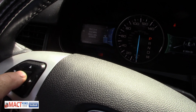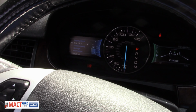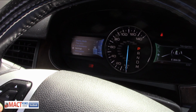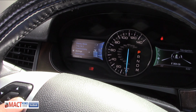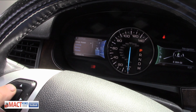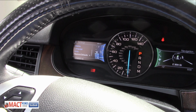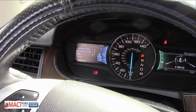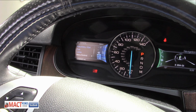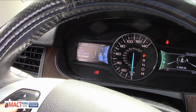Got that done, we'll hit trip two. We'll just hit this to zero out trip two. There we go. And then we want to go to, I think, vehicle, display, settings, vehicle settings. There we go to vehicle. I can't ever remember where it's at. There we go, oil life reset.